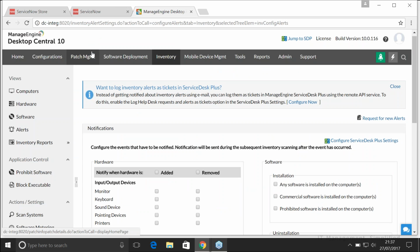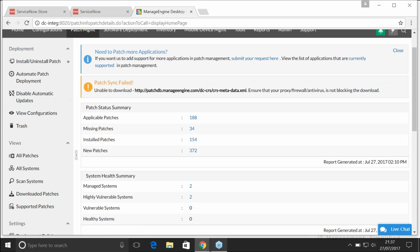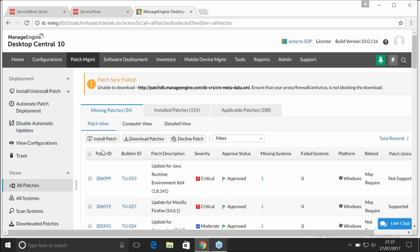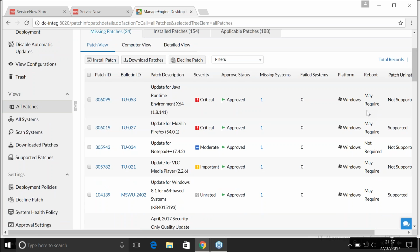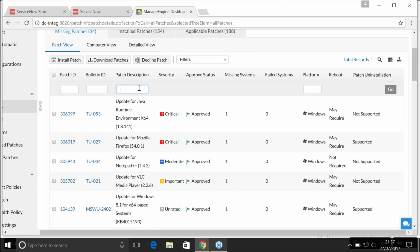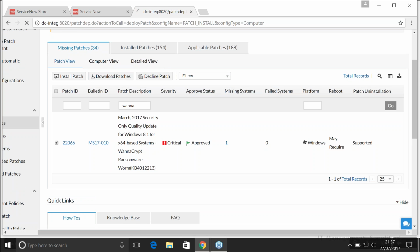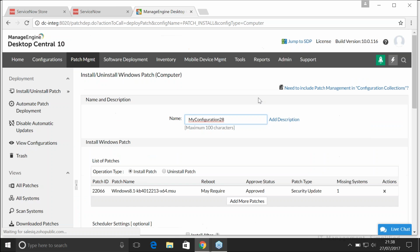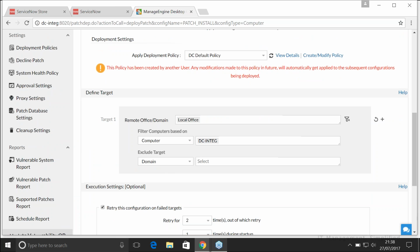So I moved to the Desktop Central console's patch management module. I was able to deploy this patch automatically. Let me show you how. I clicked on all patches and here I searched for the WannaCry patch. So let me search for the WannaCry ransomware. All you have to do is just select this patch and click on install patch, and Desktop Central will automatically populate the machines that are missing this particular patch.